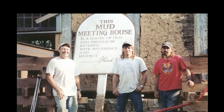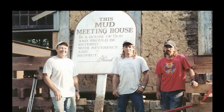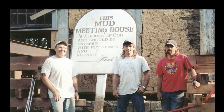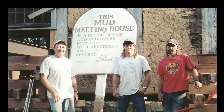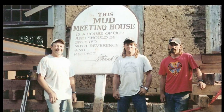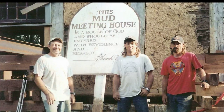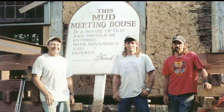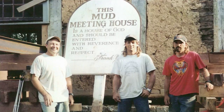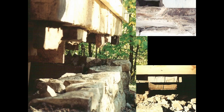Part of the crew stand proudly, and I'm sure much relieved, in front of Old Mud, now standing 6 inches off its foundation stones. Rick Lazarus is on the left. Remembering the gospel story of Jesus raising Lazarus from the dead, it seems appropriate that a timber framer with the last name of Lazarus was supervising the raising of Old Mud to give it new life.